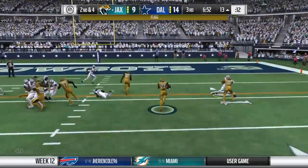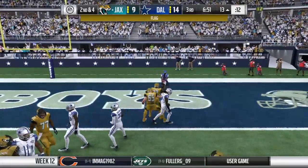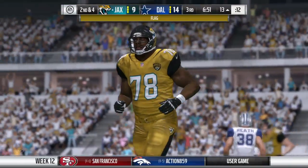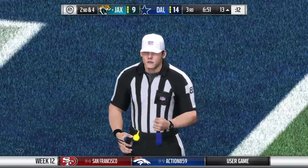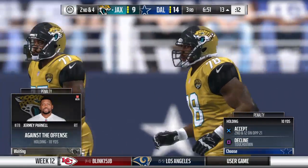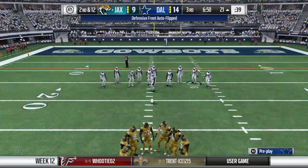Now a handoff here to his running back. And he'll take this into the end zone. Now hold on here. We do have a flag down. So let's see what this is about. Holding, offense. So there you go, holding by the offense, and that'll push him back.